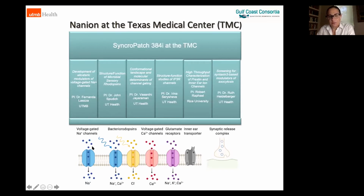And you can see from the bottom here in the scheme, we have a whole variety of different projects and channels involved that will be studied using the PortaPatch. We also have projects involving transporters and even synaptic release complex. So for the rest of the talk, I'm going to focus on my project, which involves development of allosteric modulator for the voltage-gated sodium channel.